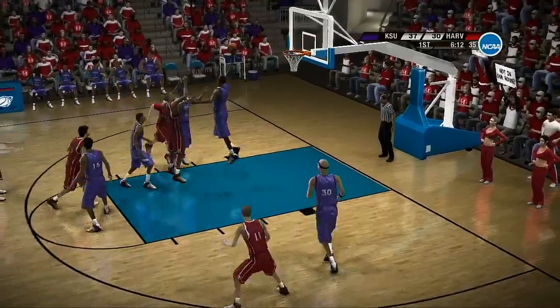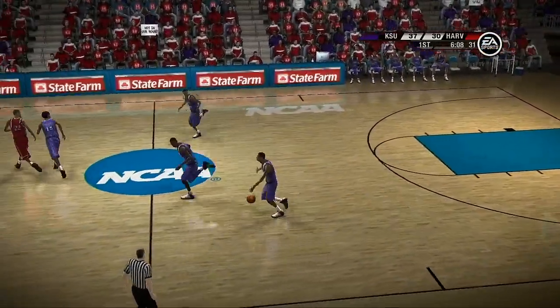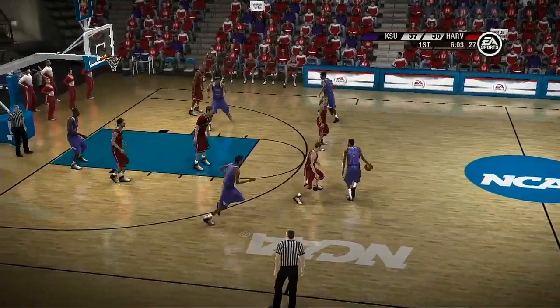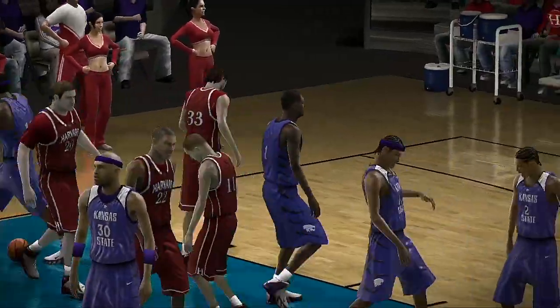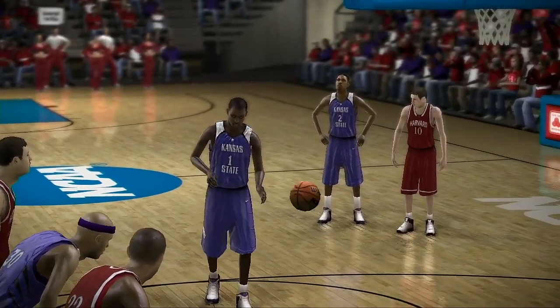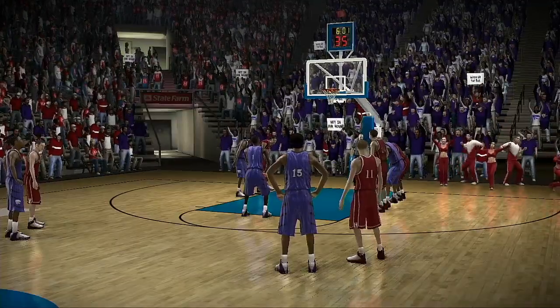They go with the entry pass on the post. Turnaround jumper. There's a high screen. Number one, it's a hoop and a foul. He showed good concentration on possession, Brad. Number 24 gets his first minute. Very strategic substitution, Brad. Good decision by the coach.